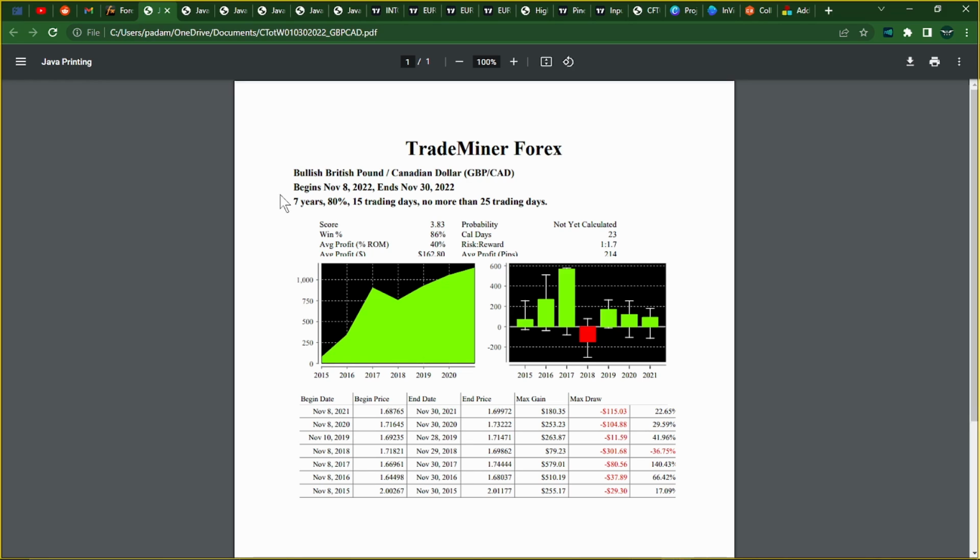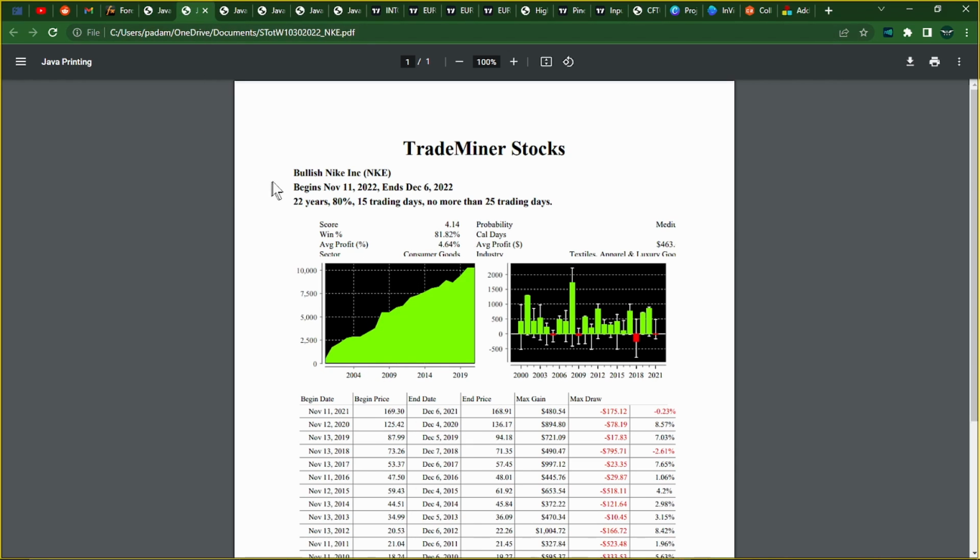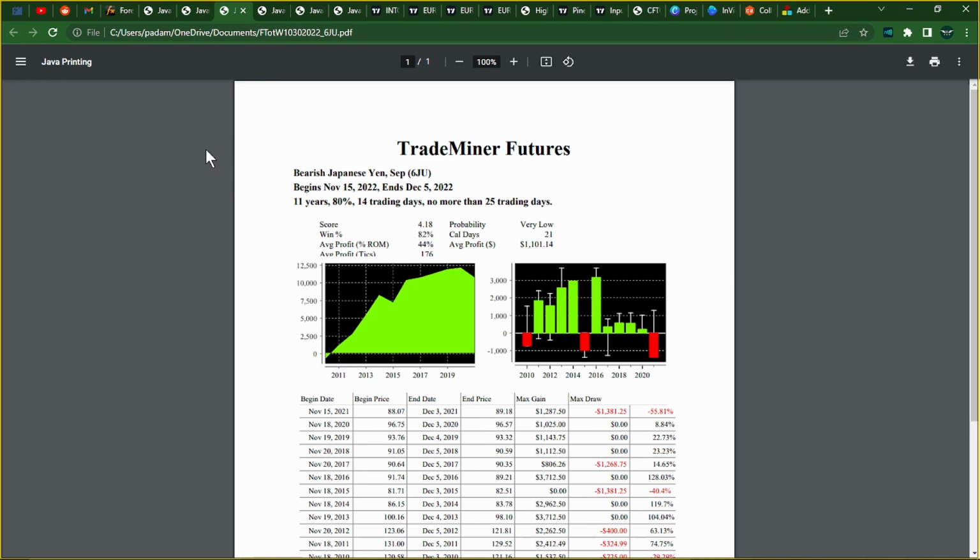We have a bullish British pound Canadian dollar, and that is 7 years with an 86% win rate. Next, we've got Nike, a bullish Nike, 22 years with an 81% win rate and a medium probability. Next is futures, and we have a bullish Japanese yen, September, 11 years, and it has an 82% win rate with a probability of very low.